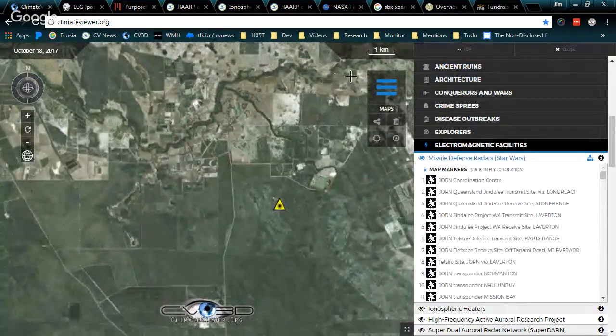I didn't even mention weathermodificationhistory.com or really go into any of my geoengineering weather modification research. This is just about places on a map today.